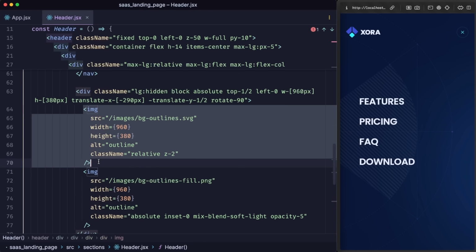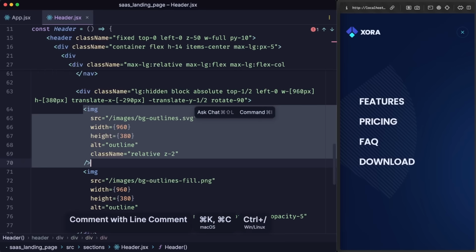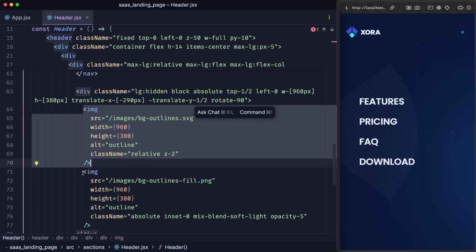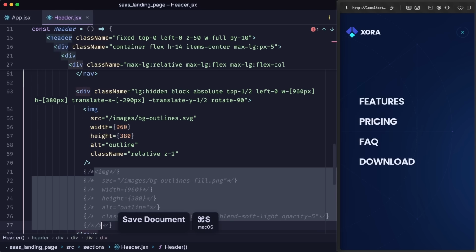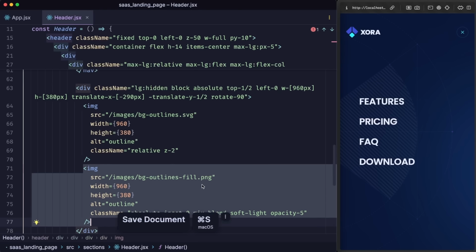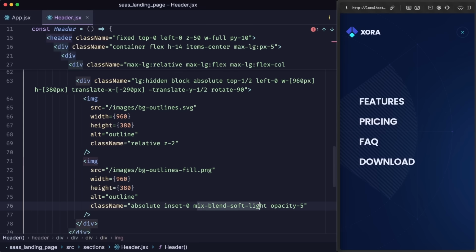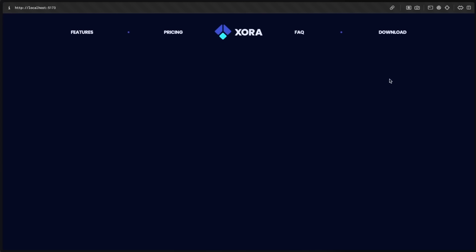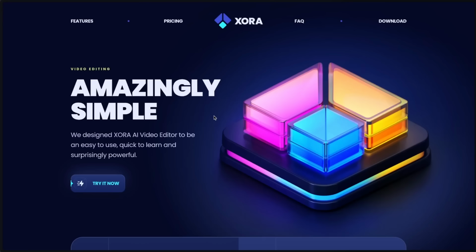So if I comment out the first image, you'll see that we lose the overlay or the outline. And if I comment out the second image, you can see we lose the fill. Both of these blend together very nicely to form this final image. Great. That means that we're almost done with the header. Let's quickly check it out on desktop too. Looks pretty good.